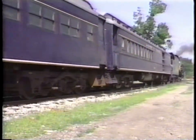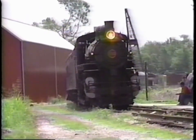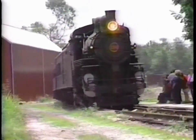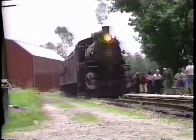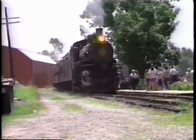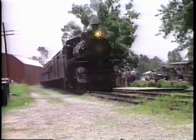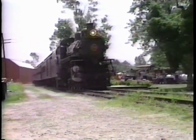Number 152 saw 48 years of service on the L&N before being retired in 1953. In 1958, L&N President John Tilford donated the 152 to the Kentucky Railway Museum. Restoration was begun in 1972 by the KRM volunteer members. The restoration continued for the next 13 years on weekends and evenings as funds allowed. Thousands of hours of hard work turned into reality in 1985, when number 152 steamed into service again.